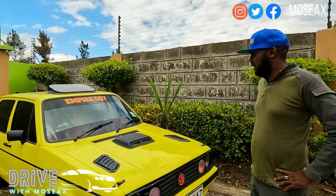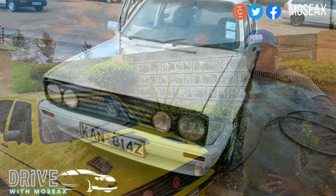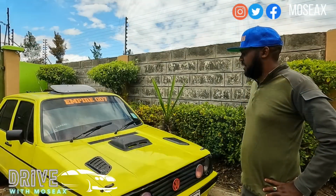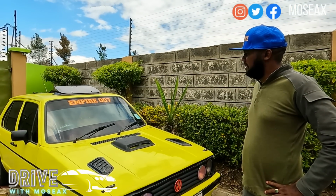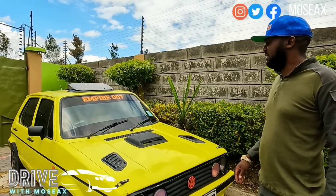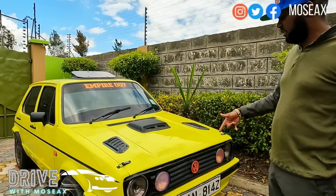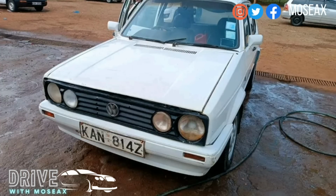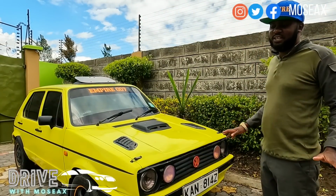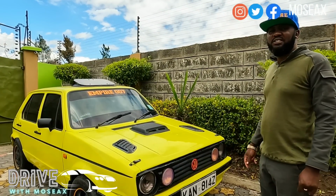Ulipate kiwaje? I bought it in a not so good condition. I got it from Eldred. The guy who had it was the first owner. Then I bought it, brought it here, then worked up on it until it got okay. But it wasn't in a good state. It was a white car. And ilikuwa na uchafu mob, tuliosha like for 3 hours kwa kawash until it got clean. Then we started working on it.